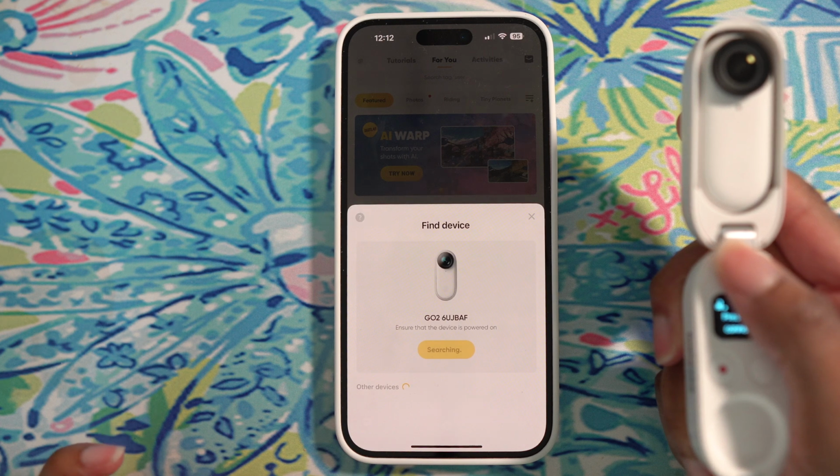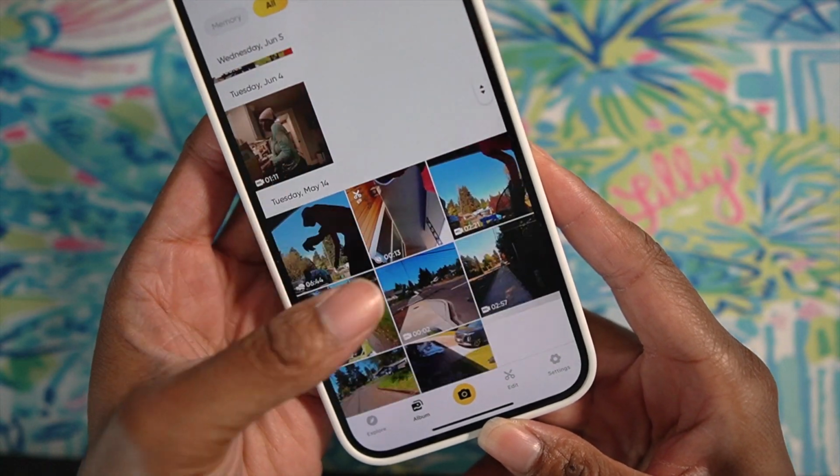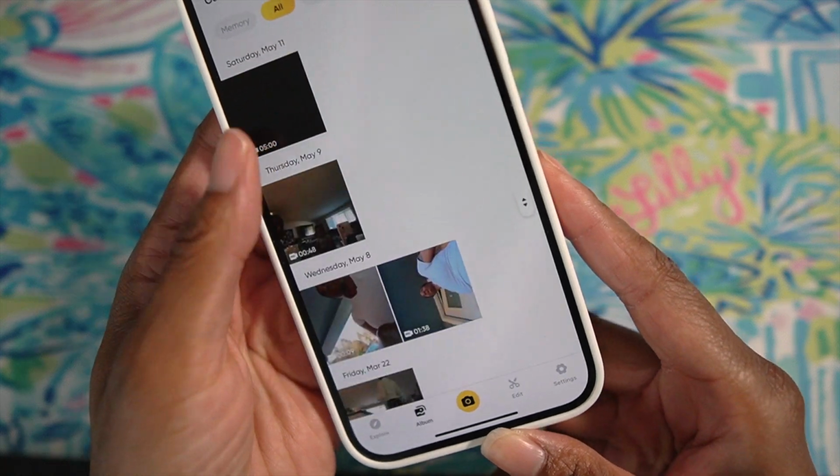In addition, there's also the companion app, which is the Insta360 Go app, which works on your mobile devices, and it also makes it so you can edit your videos without having to bring it into a different computer or having to worry about SD cards or anything like that.